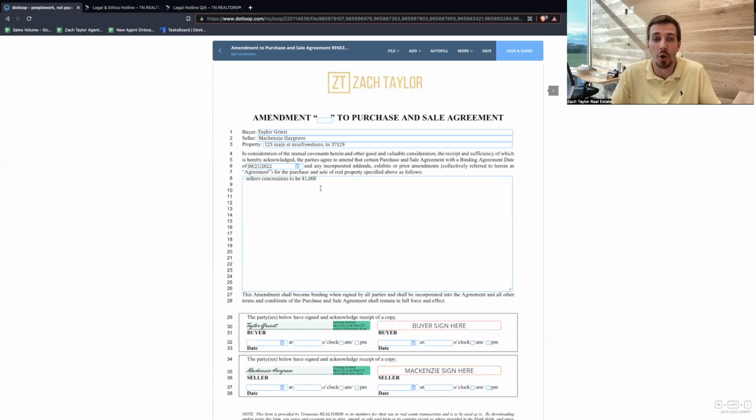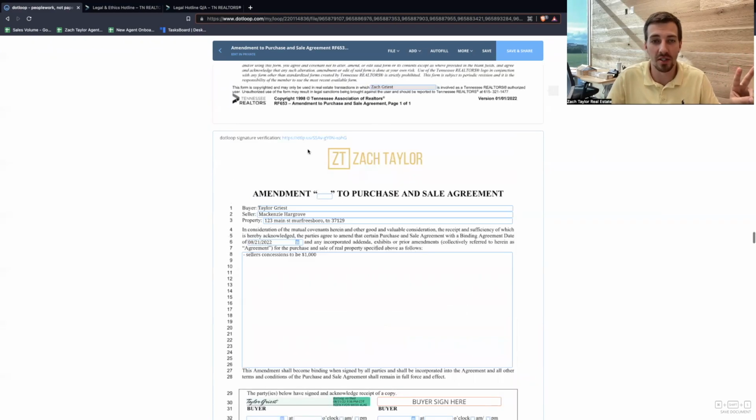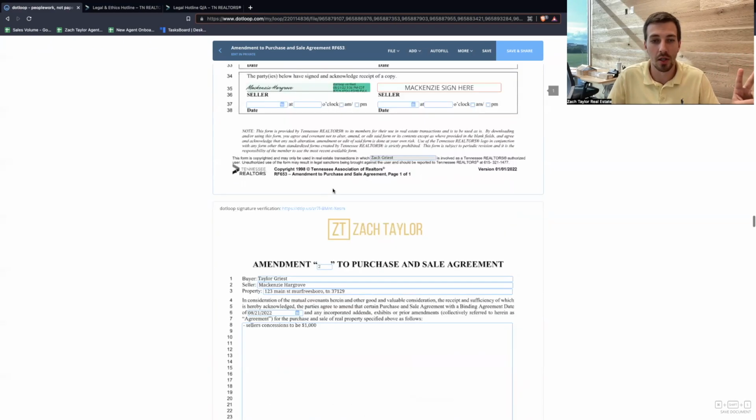Maybe it's $6,000 in total, but not labeling this could cost you, where you have to pay out $1,000 or worse. Or is this meant to be seller's concessions to be $1,000 total? Does this one override amendments 1 and 2? We can assume this is 1, but we're not sure.